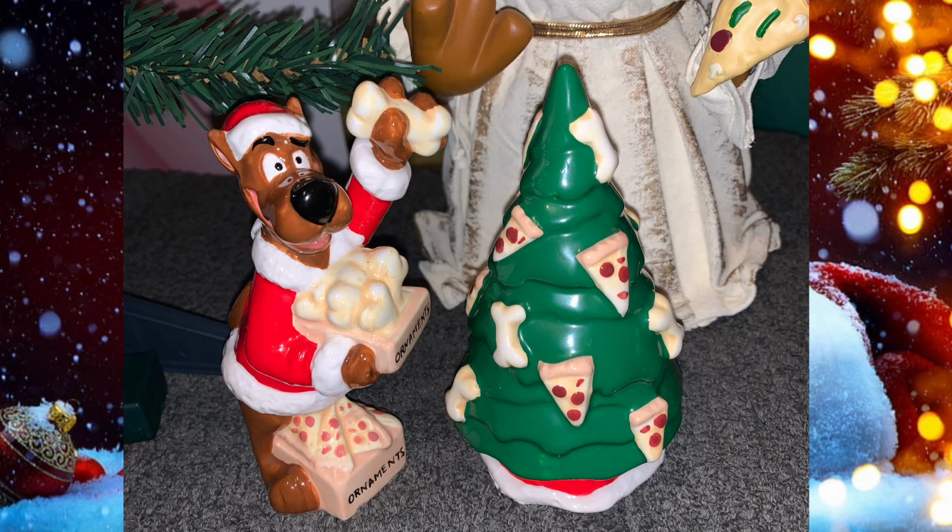So, for me, my third place is the Scooby Christmas salt and pepper shakers, where one shaker's the tree, and the other's Scooby hanging on like bone ornaments and pizza ornaments and that kind of thing. They're just so cute, like literally. I've got them to the side of me just now and I just turned to look at them and they make me feel really festive.